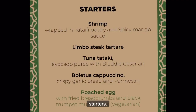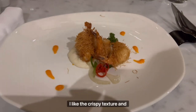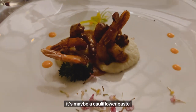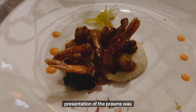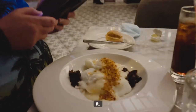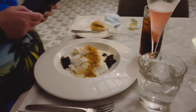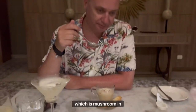Next up's the starters. This is my favourite. This is the shrimp. I like the crispy texture and the sauce is nice, but there's also a nice kind of paste underneath. I think it's maybe a cauliflower paste. In one of our recent visits, the presentation of the prawns was slightly different, but I still really enjoyed it. This is the poached egg that Kendall's having, and he really enjoys that. Another one of Kendall's favourites is the Bellettis cappuccino, which is mushroom in flavour.